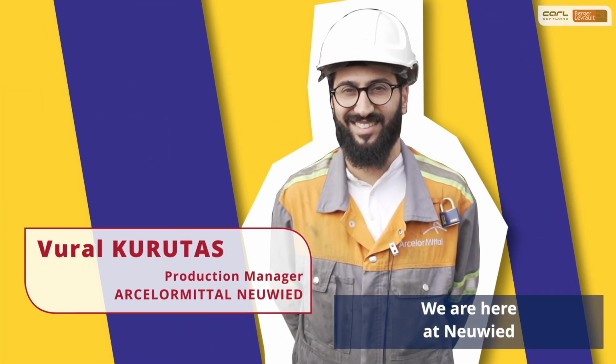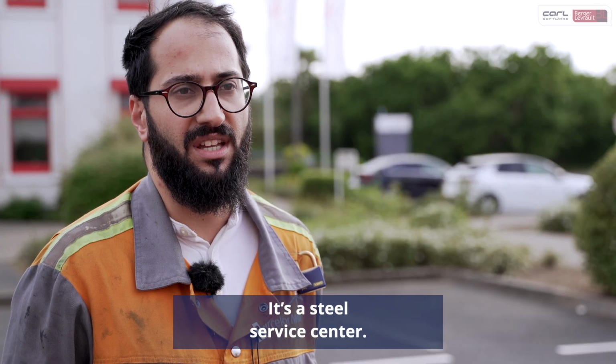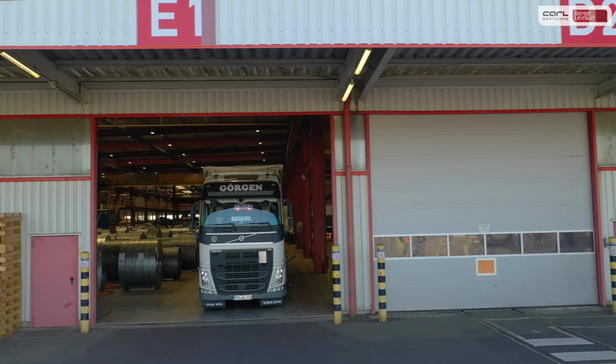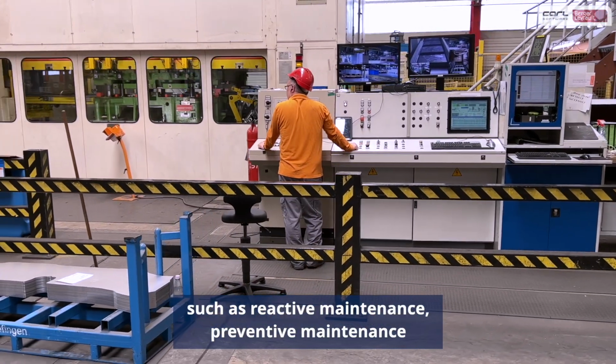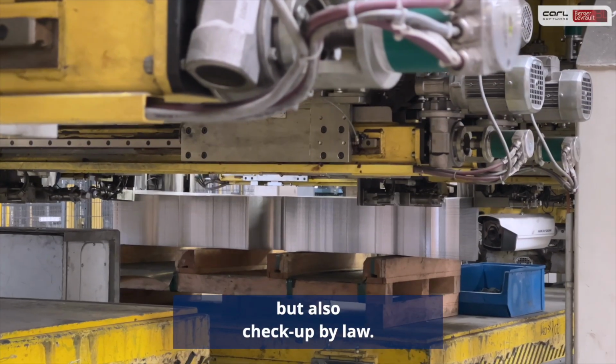We are here in Neuwied, the site of Auto Processing GmbH in Germany. It is an iron service center. With the CMMS CarSource, we manage various things in maintenance, like reactive maintenance, preventive maintenance, but also checkup by law.